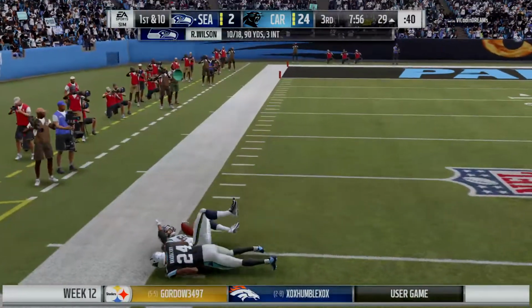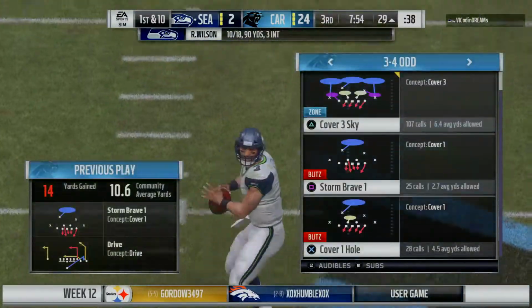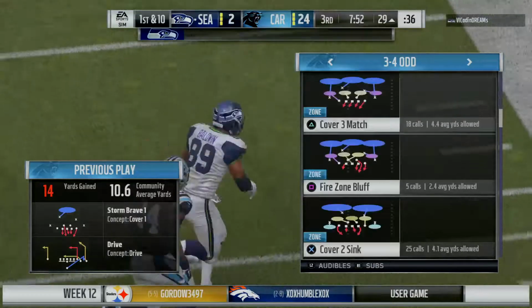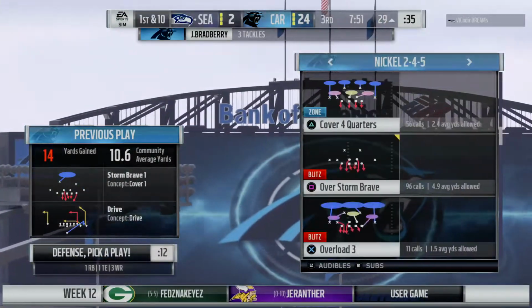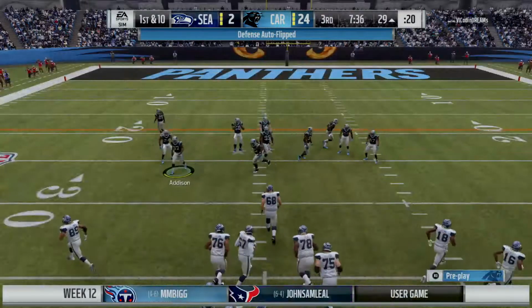And the grab made by Doug Baldwin. And he's taken down inside the 30. Back-to-back nice gains. That one for 14 yards and another first. Come on, let's go.